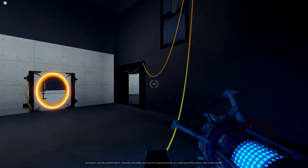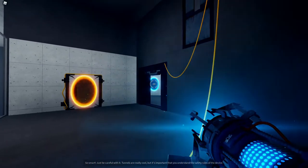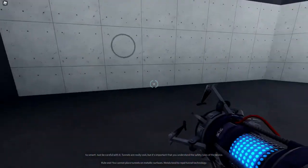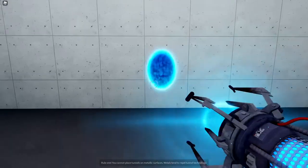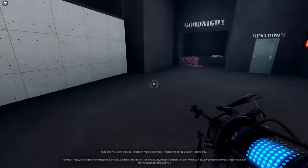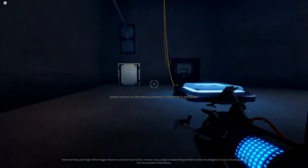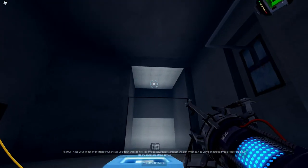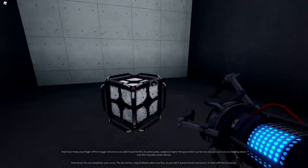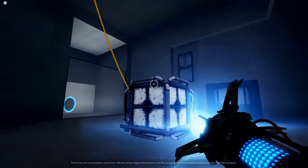Tunnels are really cool, but it's important that you understand the safety rules of the device. Rule 1, you cannot place tunnels on metallic surfaces. Metals tend to repel tunnel technology. Rule 2, keep your finger off the trigger whenever you don't want to fire. In some cases, subjects inspect the gun, which can be very dangerous if you're looking down into the chamber of the device. Rule 3, do not straighten your arms. The device has a big kickback when you fire, so we don't want to break any bones. Or deal with the insurance.